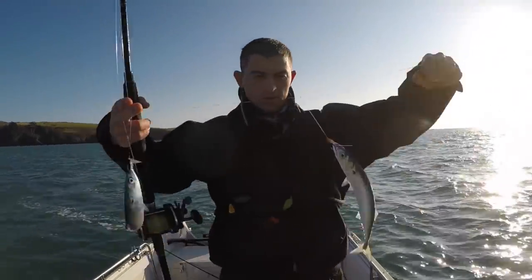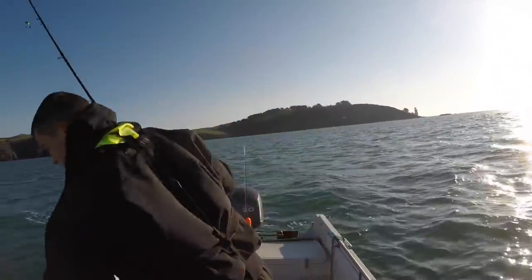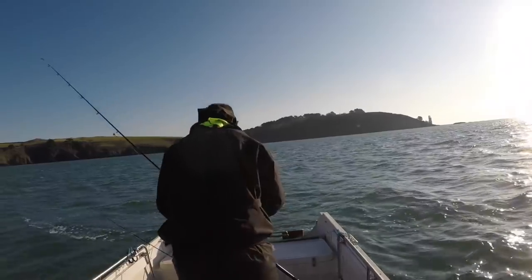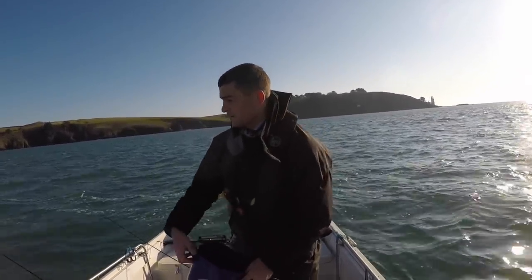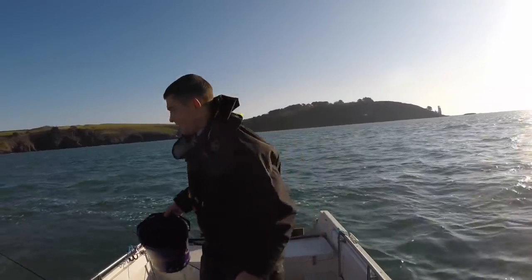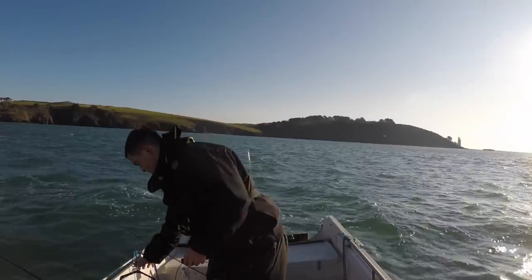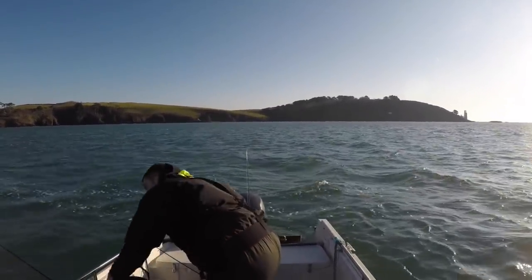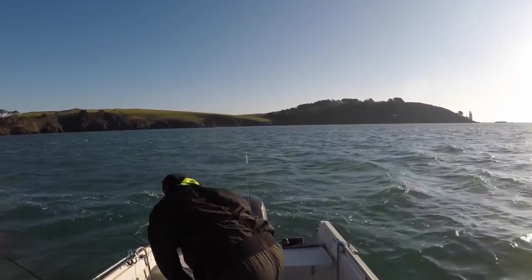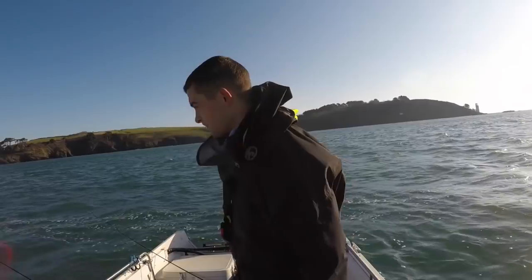Managed to get a couple of perfect live bait sized mackerel. Yeah, they are perfect live bait size, so I think we'll go and find a little bit of reef and get James's float rod out, and see if we can't get a pollock.